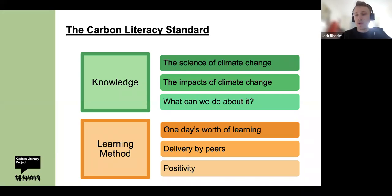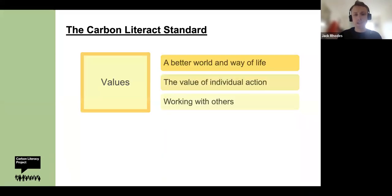And also we encourage course writers to focus on positivity. So the idea of what can be done and not what can't be done, leaving people feeling empowered at the end of their carbon literacy training and not disempowered. There's a few values that are key to carbon literacy that we really encourage to be embedded within any carbon literacy course that we accredit.